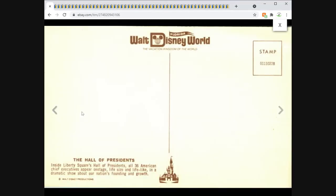I had a couple of these. This one is posted. I also have an unposted version of the same card.